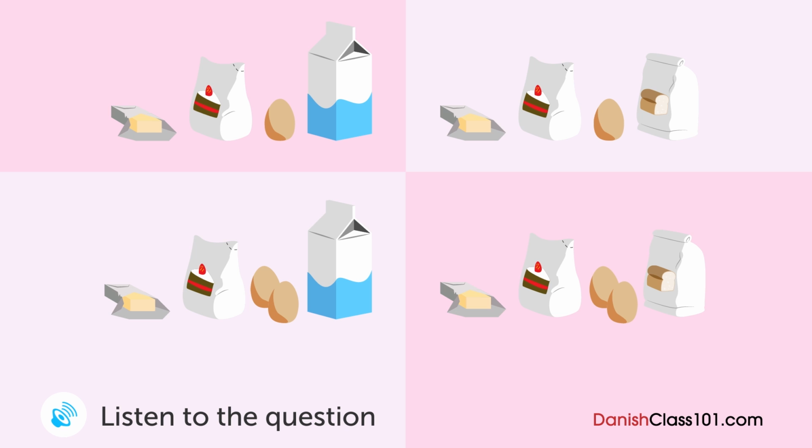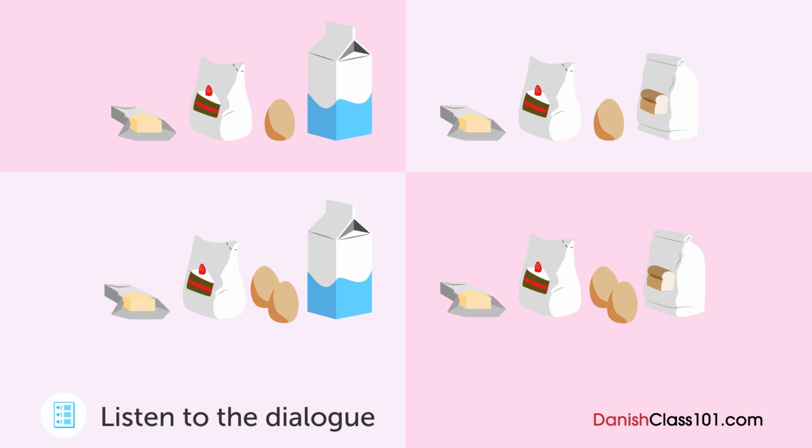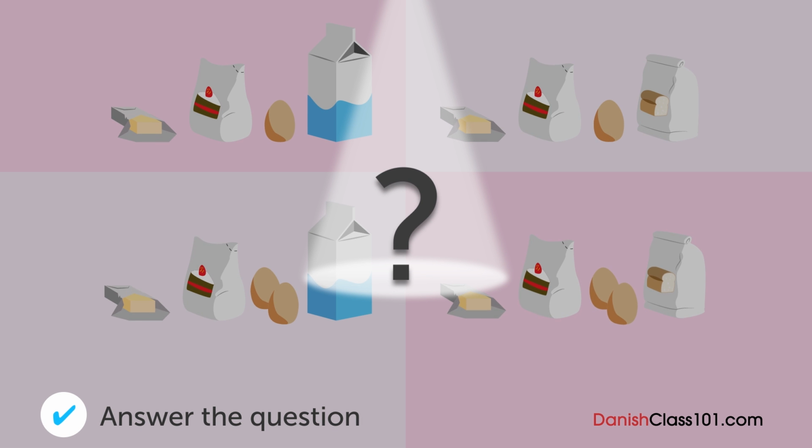Underviseren er ved at lave en kage. Hvad kom underviseren i den? I dag skal vi lave en kage. Først bland smør og sukker. Derefter tilsæt 2 æg og bland det godt. Tilsæt mel og bland det forsigtigt. Sæt det i ovnen og bag i 50 minutter. Det var det. Hvad kom underviseren i den?